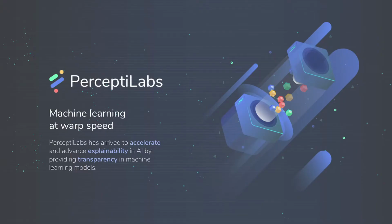PerceptiLabs is a globally operated AI company, and we are helping enterprises to compress their time to value by making machine learning easier and more intuitive to work with. And at the core of PerceptiLabs is a unique low-code, no-code visual modeling tool that allows data scientists, our users, to quickly build out and interpret models using an intuitive GUI.